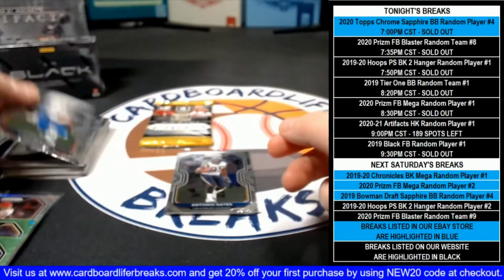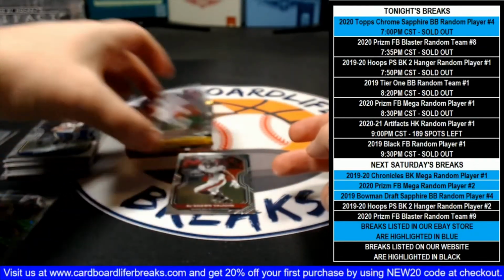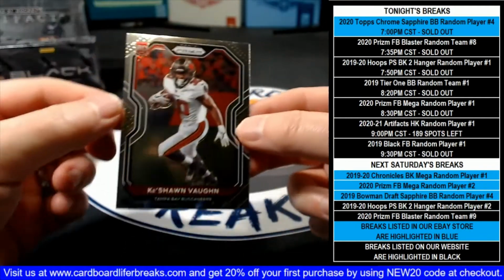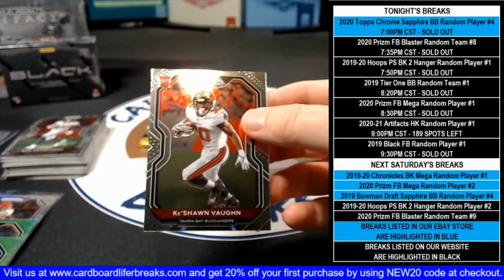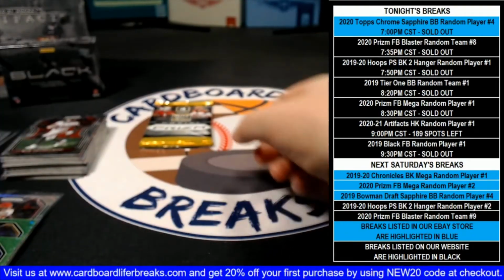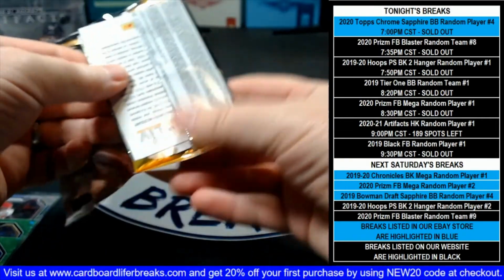Cole Beasley, Antonio Gates, Gronk, and then our rookie card is Keyshawn Vaughn. Pack number 10, our autograph should be in this pack. We save the best till last.